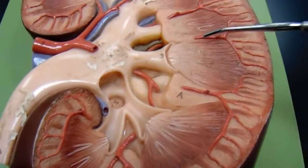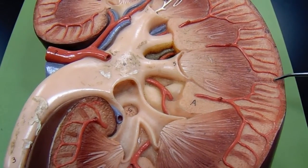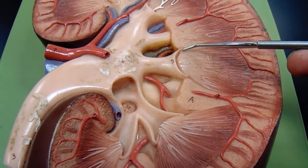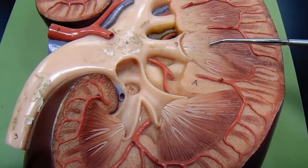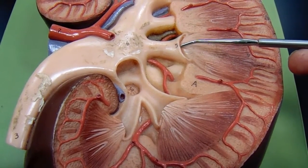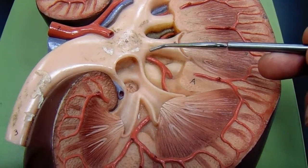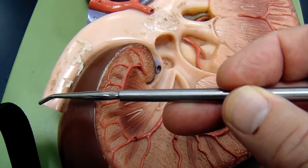Okay, and look, number 5 here. Here the nephrons run this way, from the cortex all the way down to the papillus. And the number 5 is a minor calyx here. It's like a little funnel, you see that? So the urine comes out the papillus, the minor calyx grabs it, it goes to the major calyx, the pelvis, the ureter, and on down to the urinary bladder.